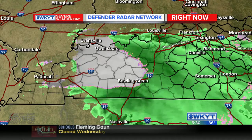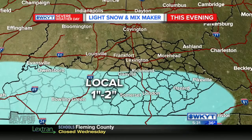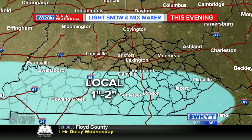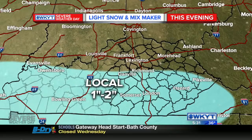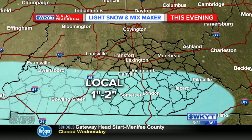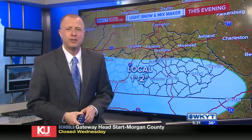The heaviest snow today has been across the western part of Kentucky, where I'm seeing reports on my Kentucky Weather Twitter feed of better than a couple of inches out there. Local 1 or 2 inches. This isn't a widespread system that will lay down that inch or two across the entire area. I've painted in the light blue the area that has the best chance of picking up some local accumulations. But with temperatures at or just above freezing right now, you've got the rain and the snow doing a little fight across parts of southern Kentucky.